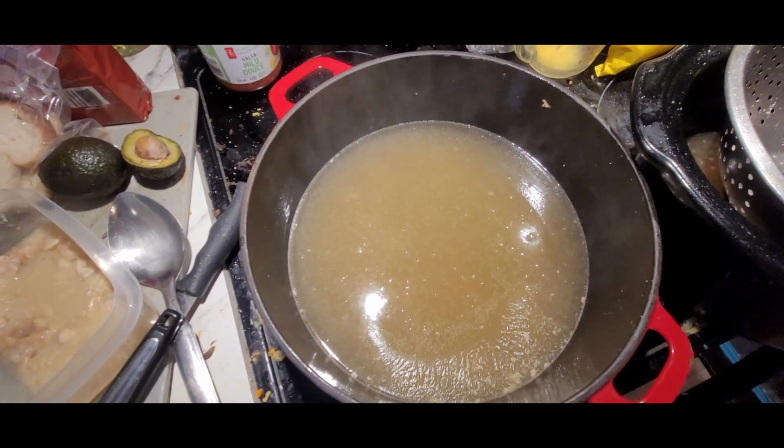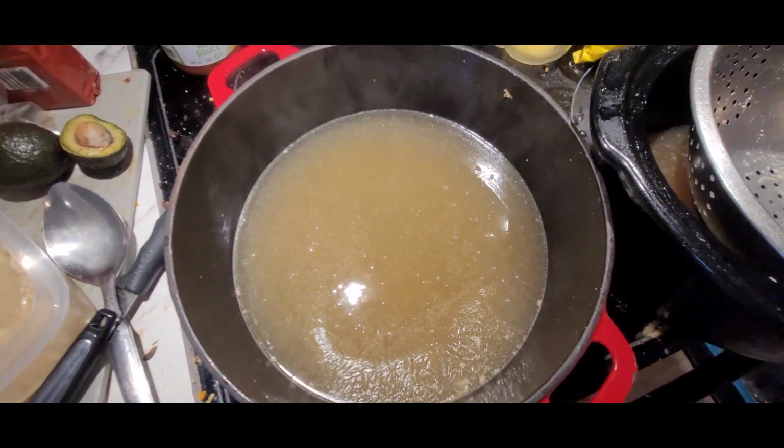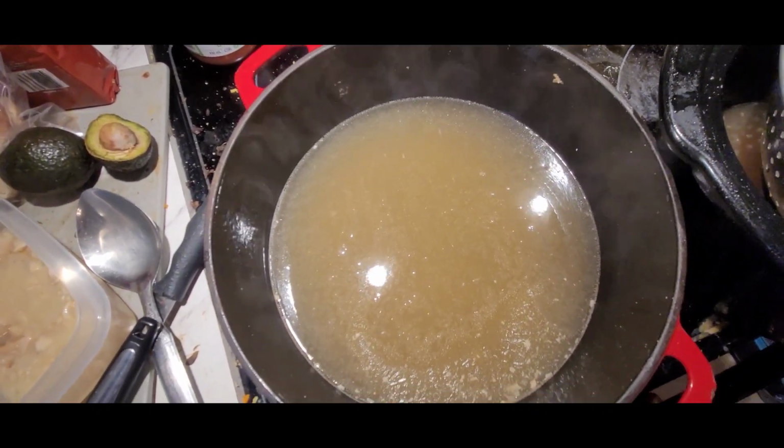So we are making a creamy chicken and dumplings today. I hope you enjoy. All right, hello. Tonight for dinner we are having chicken and dumpling soup.